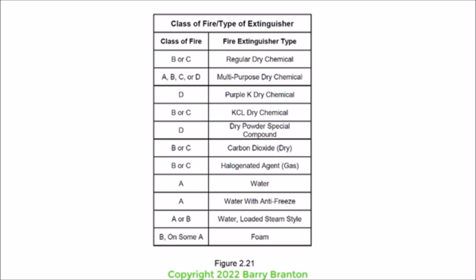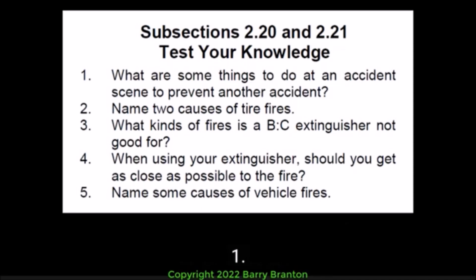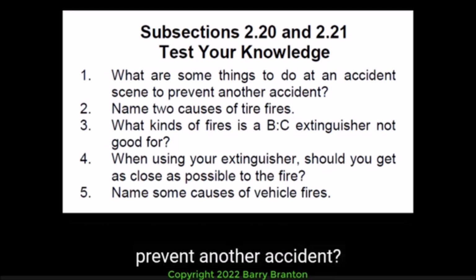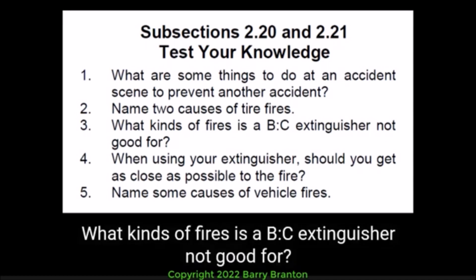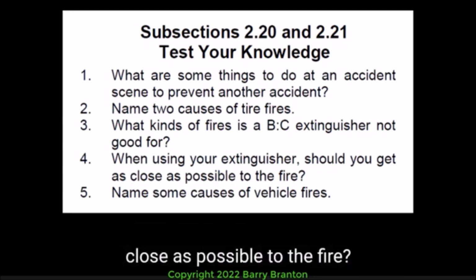Continuing with the text. Subsections 2.20 and 2.21 test your knowledge. 1. What are some things to do at an accident scene to prevent another accident? 2. Name 2 causes of tire fires. 3. What kinds of fires is a BC extinguisher not good for? 4. When using your extinguisher, should you get as close as possible to the fire?